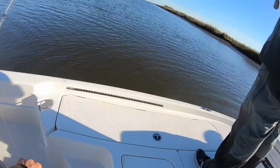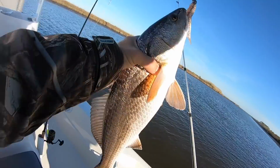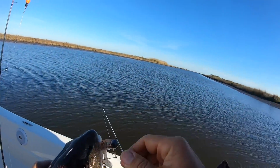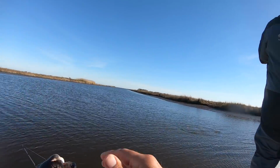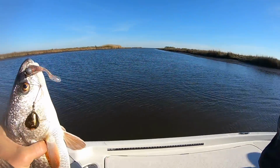Hoist him. I got a bite on the cast right before that one and then this one connected. Good healthy red. Got him, Justin? There we go. Now we're on him. When the conditions give you redfish, you take redfish.